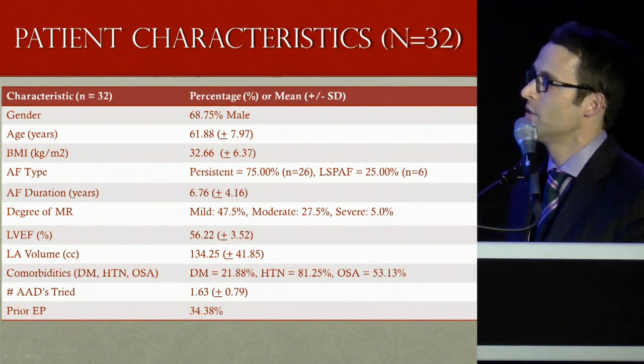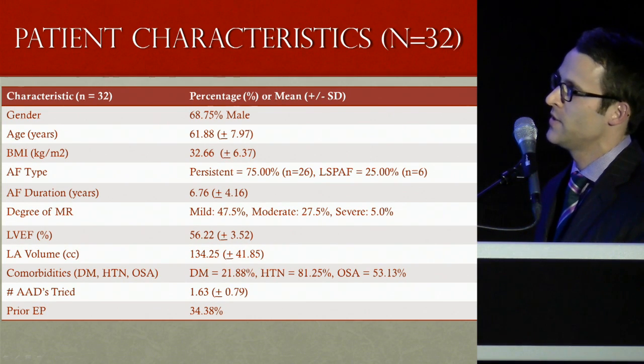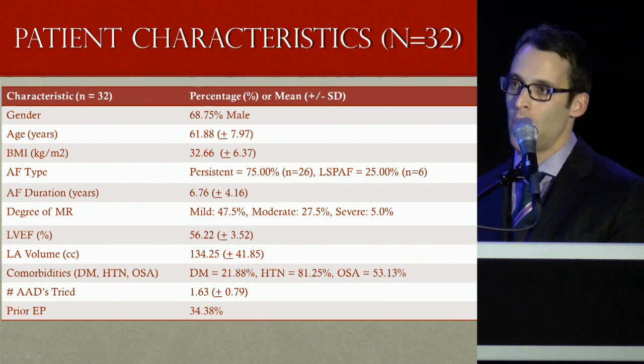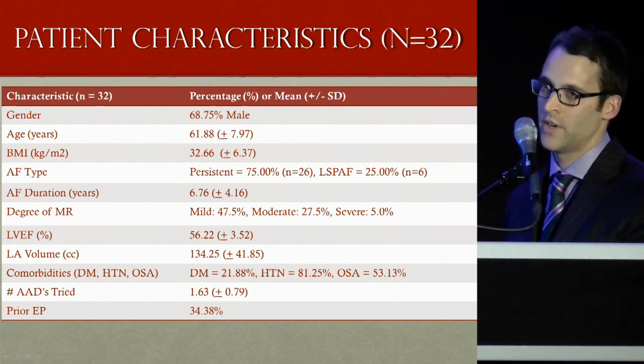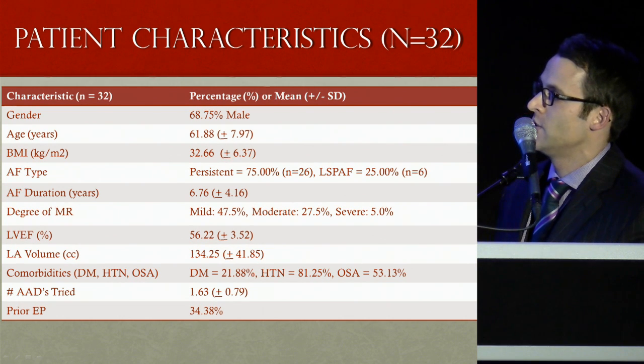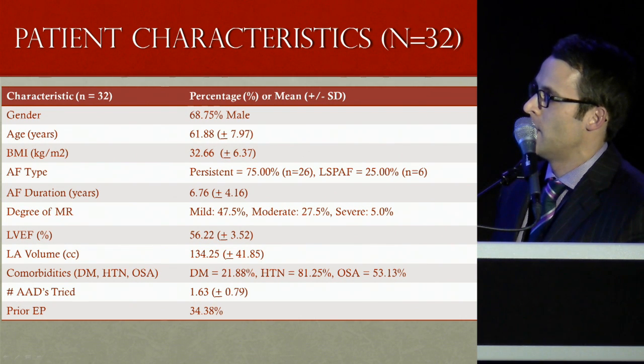So this is what we have. We have a large database. These 32, every patient receives the same lesion set, all persistent, long-standing persistent. It's a standardized approach for these 32. Majority males, as expected, age 61. They're all overweight as expected and on par with the rest of the U.S.